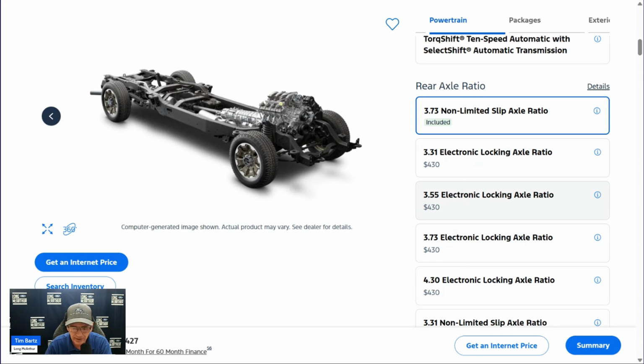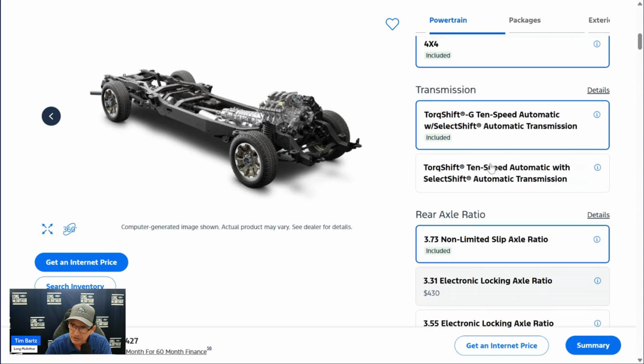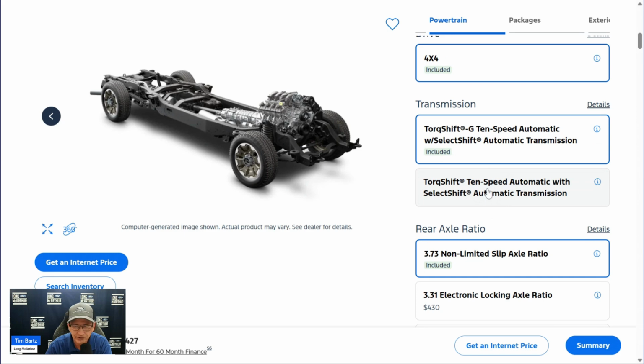Now, for the F250 and 350 with this transmission here, which on the F250 requires you to go with the Tremor package, if you have an F350 single rear wheel, you would get that transmission, and it will come standard with electronic locking 373 gear ratio, whereas the F250 will come with a non-limited slip 373 with the option for the electronic locking 373. But you can also go with the 430 electronic locking gear ratio for both the F250 and F350 single rear wheel. So just so you're aware of that.